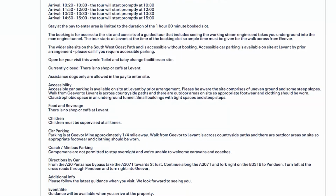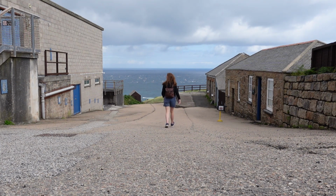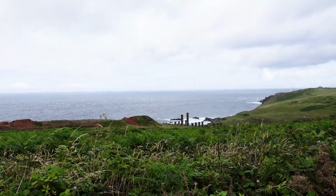We were told that unless we needed accessible parking, which we don't, we would need to park further along the southwest coastal path, and we would need to take a walk along that path to get there, which at the time of booking sounded really quite nice, and it started off quite nice for the first 5 or so minutes because we had to walk through Levant Tin Mine, but unfortunately the heavens then opened and it became less pleasant, so we're just trying to get to the mine, ready for the tour to start.